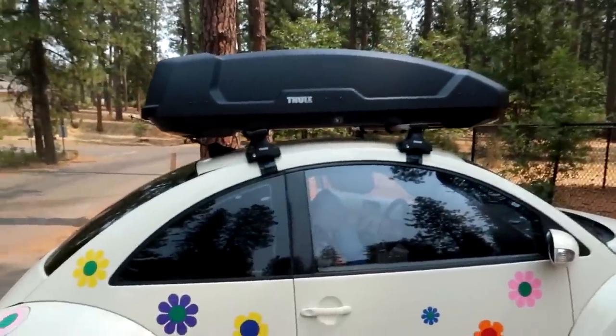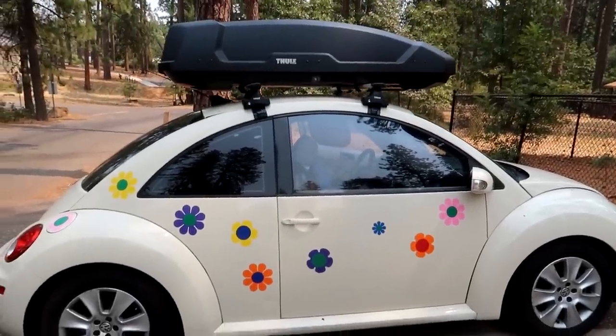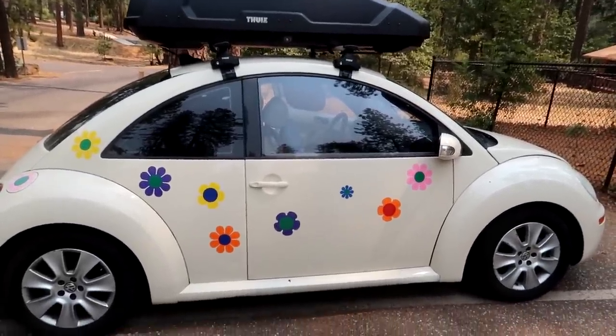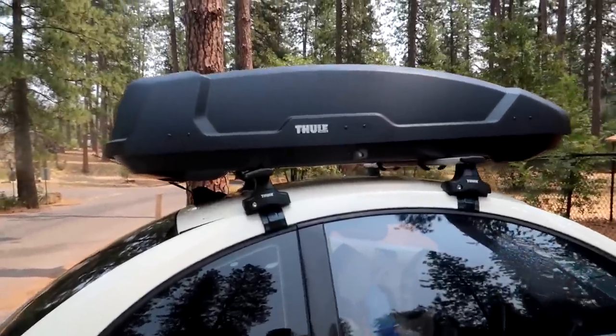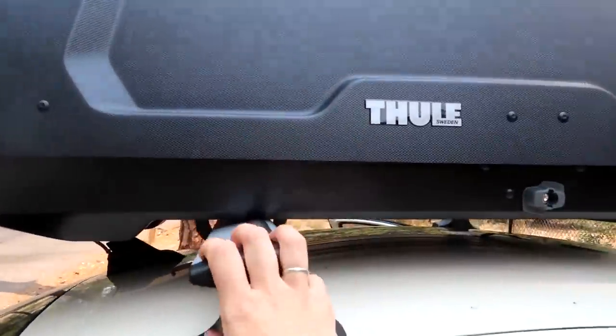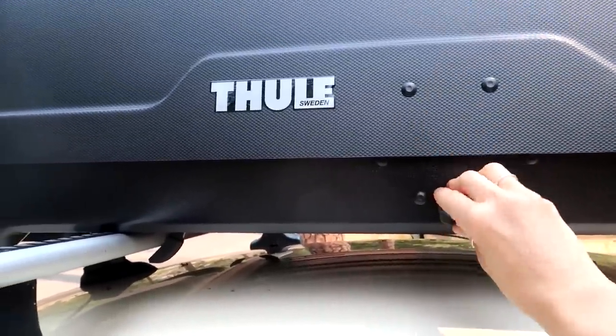So in case you missed that video, this is what I got. This is my little bug. This is my home. This is my home on wheels, guys. This is my tiny home. And then this is what I got yesterday. I got this roof rack installed, and I got this epic box, and I'm super freaking stoked.